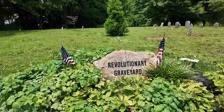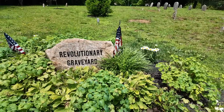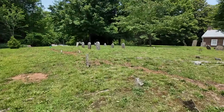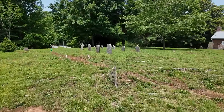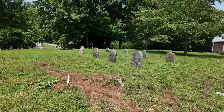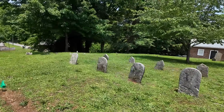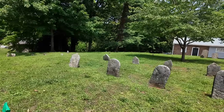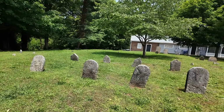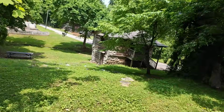Revolutionary graveyard. This is circa 1785 is when this graveyard began. There's several tombstones over here that look very old. Don't think we can read them, but we do have this pamphlet which may point out where the Revolutionary soldiers are buried. There's a cabin back here. Look at this. Check it out.